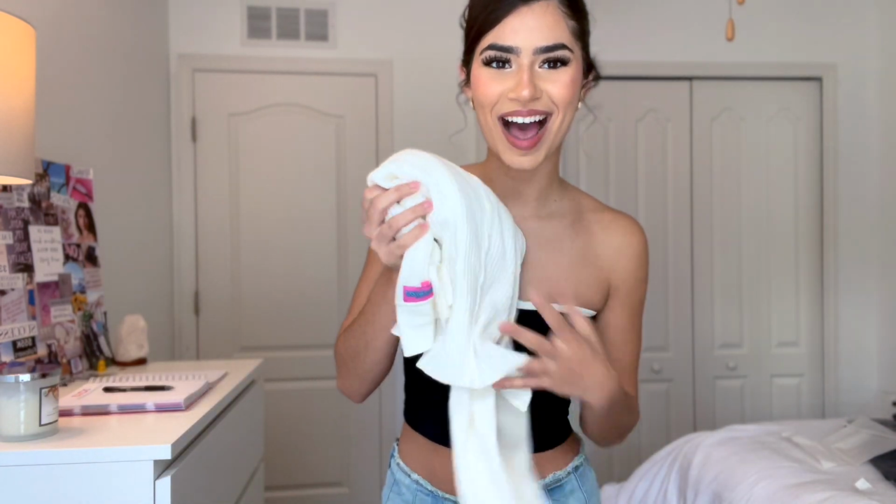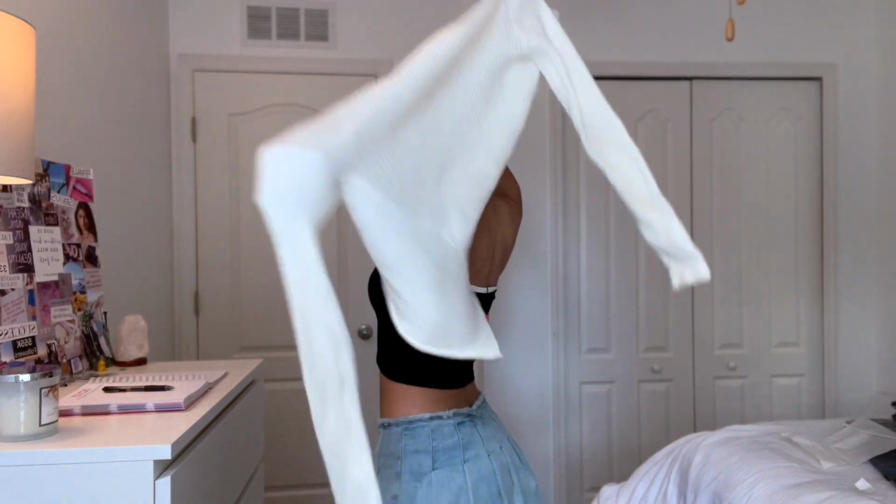Okay, we have a fall item. This is a little sweater jacket, kind of like the first one that I tried on at the beginning. It's so comfortable. Okay, you can see my black shirt under it. Let me change that and show you. Okay, I put a nude bra underneath it and it looks way better. This is such a cute little sweater. I love it so much.